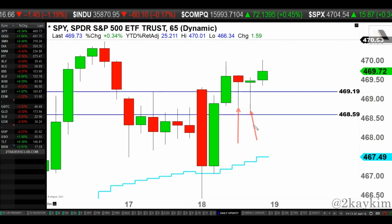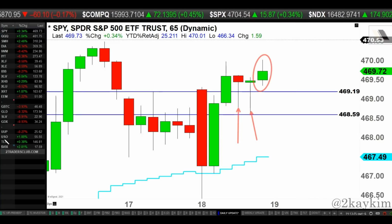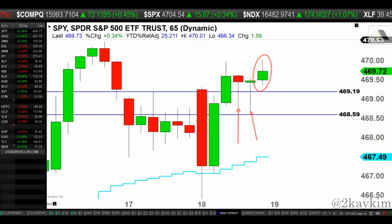That's what we saw on the fourth and fifth hour. And in the sixth hour, we just hung around a little bit above 469.19. We want to continue to give the benefit of the doubt to the buyers, if we can actually hold above 469.19.